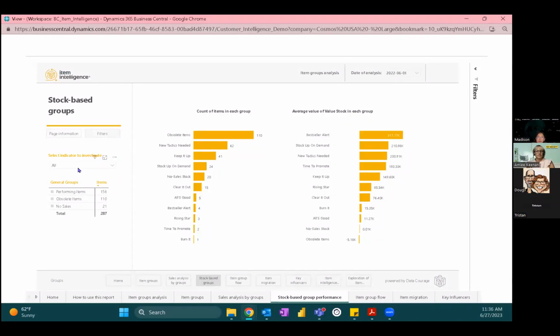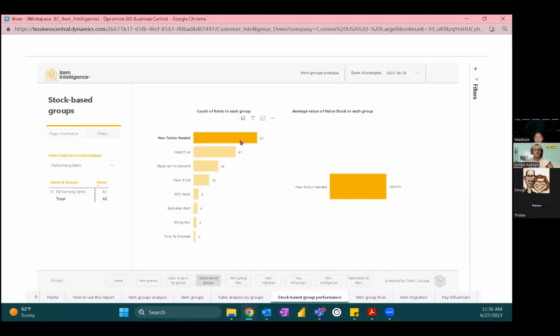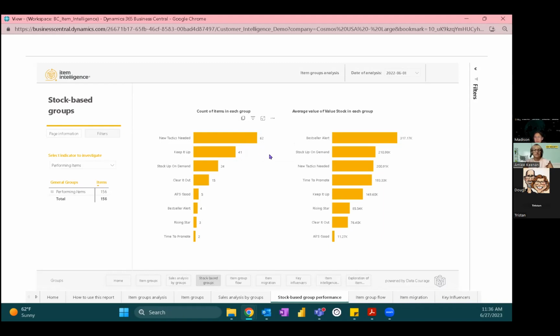Similar to the other dashboard, we have our filters on the left. We can investigate our performing items versus our no sales or obsolete. If we want to get rid of that obsolete items group, we can just click performing items, and it's going to give us a more focused view of this dashboard. So we see our new tactics needed is actually our largest group here. We probably want to look into what tactics we might need to use. We might need to run a sale or a promotion, or maybe have an Instagram drawing or something like that to get this item selling even better.